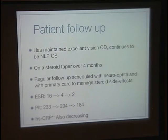I put just a star by there because hsCRP is what we have at the VA, and it actually hasn't been studied at all in temporal arteritis. All it can really give us is whether there's inflammation or not, but it doesn't really have a lot of relevance, especially when we have ESR, which has been clinically studied.